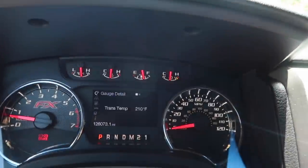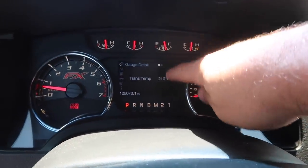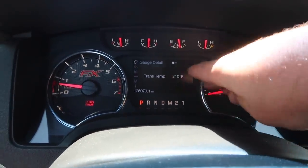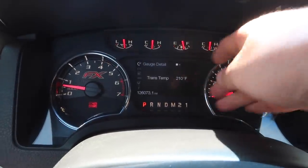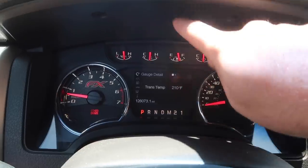I'm just chilling now. This is a first time experience. The temperatures are still kind of high. It was at almost 230. So as long as they're running between 200 and 210, I think we should be good. But at the same time, I think I'm gonna get some new transmission fluid. It's a must.